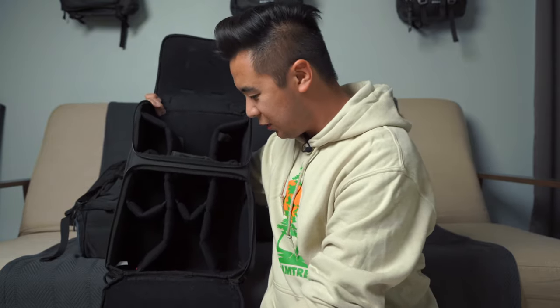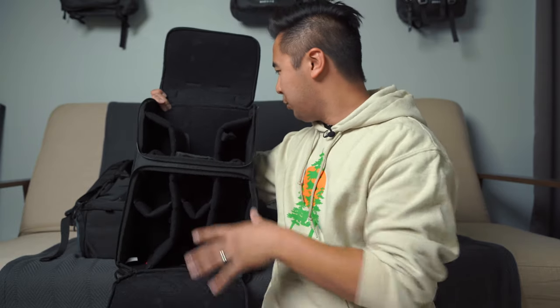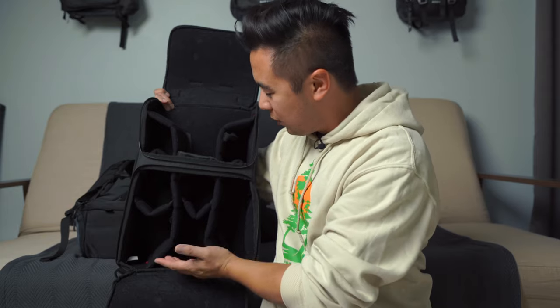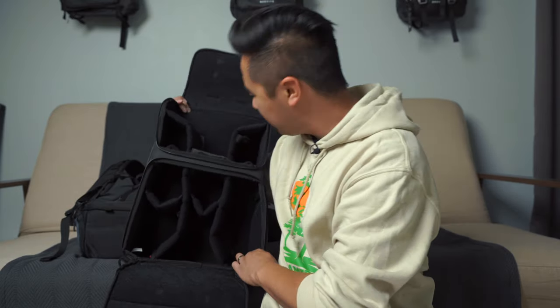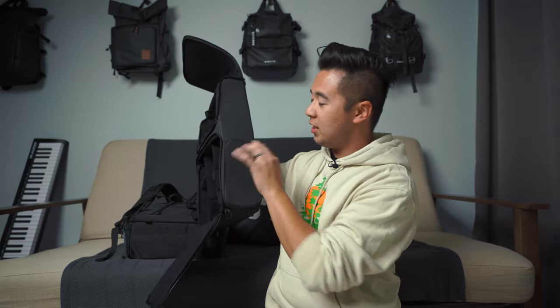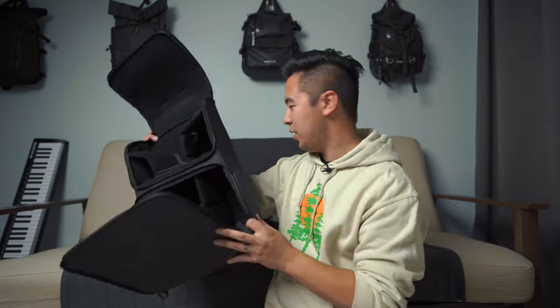But the inside is really soft. It's like a velvety kind of feel. You can definitely put a camera body here with a 70 to 200 millimeter lens. You can definitely put a drone in here, a couple of primes and other accessories. You got a quick access door to match the other quick access door on the backpack. Very cool. All right, let's go put this cube in.